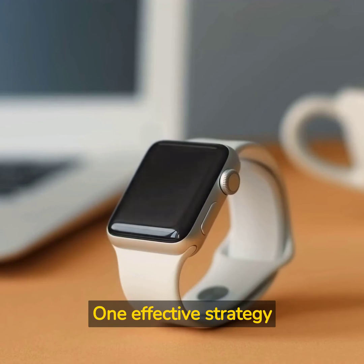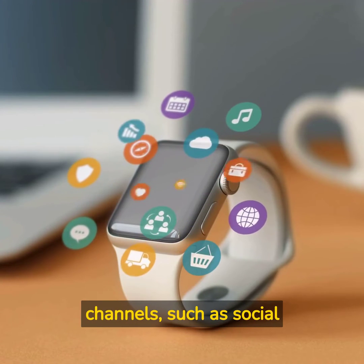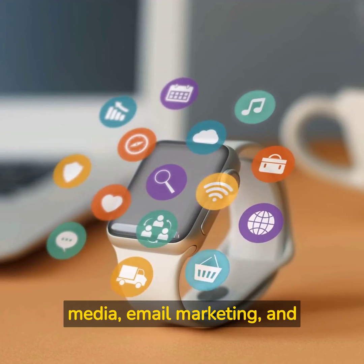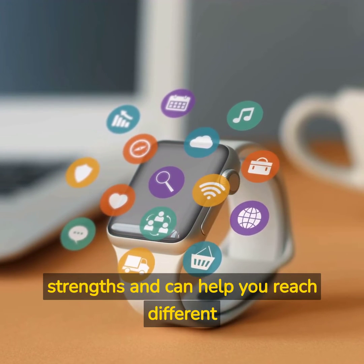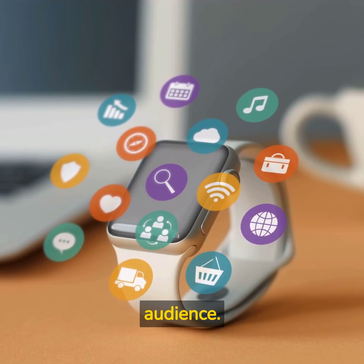One effective strategy is to use a mix of marketing channels, such as social media, email marketing, and content marketing. Each channel has its strengths and can help you reach different segments of your target audience.